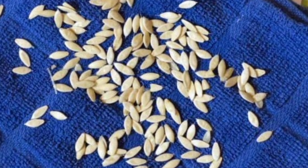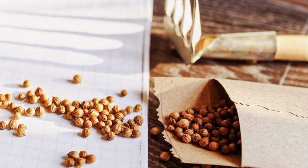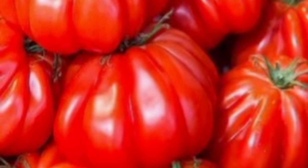And here's a pro tip. Studies show that seeds stored below 50 degrees Fahrenheit, like in your fridge or freezer, stay viable for much longer. So if you are serious about saving seeds, this step is critical. Trust me, you don't want to skip this step.